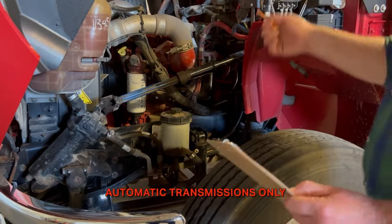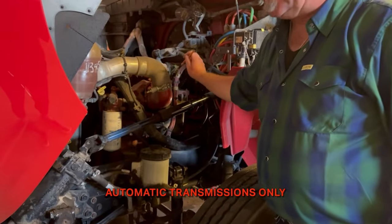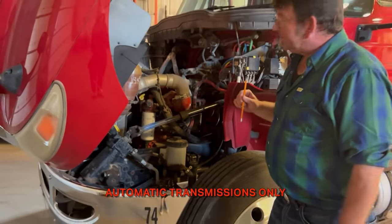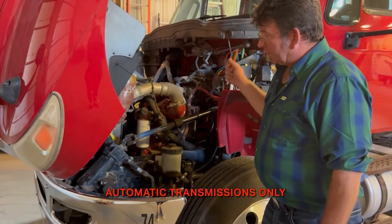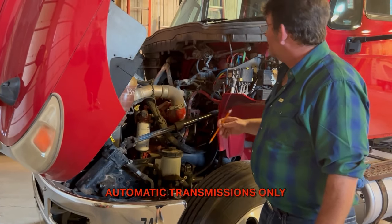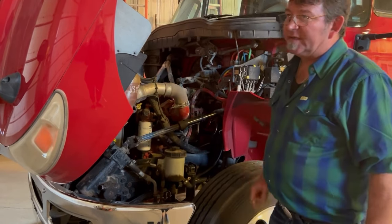Now, this is a manual. If you were in an automatic, you would pull the red dipstick and check that while the engine's running. Remove it, wipe it clean, reinsert it, pull it back out. It should be above the fill or the add line. If it's below that, with the funnel you would add exactly where you checked it. The line there's not cracked or leaking, screw the motor.